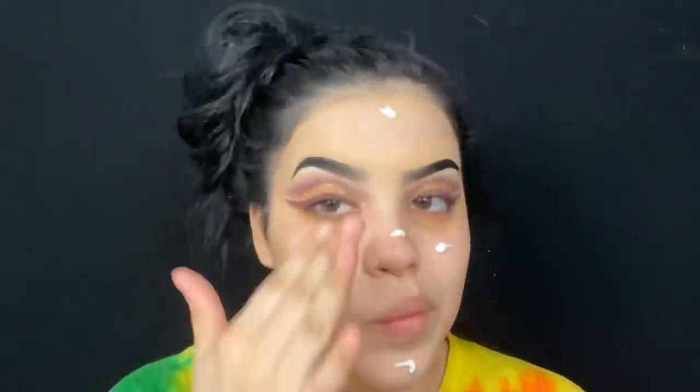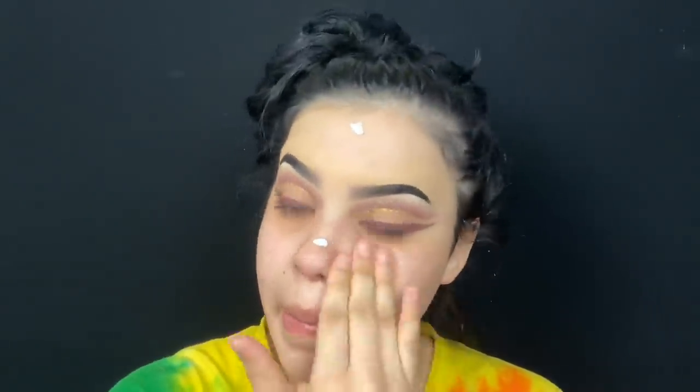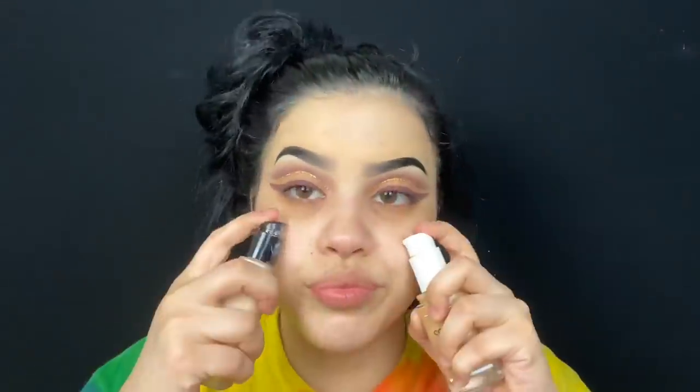Now I'm gonna go ahead and go in with the Too Faced Hangover RX primer. For foundation, I am gonna go in with Collab and CoverGirl True Blend, and I'm gonna be mixing these because both of these are obviously not my shades, so we're gonna be putting a little bit of each.